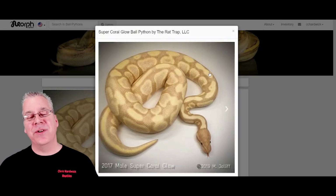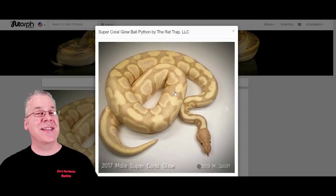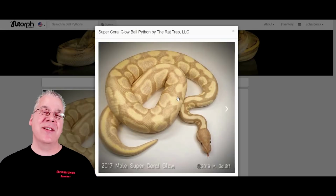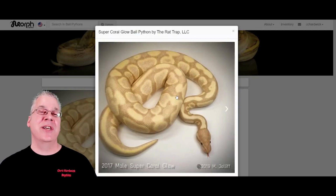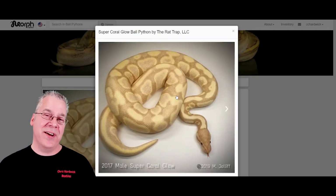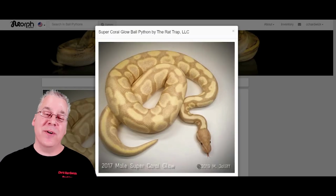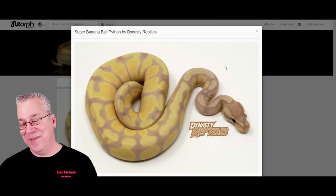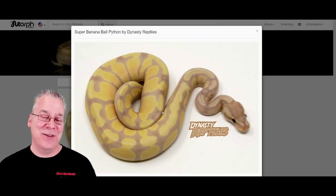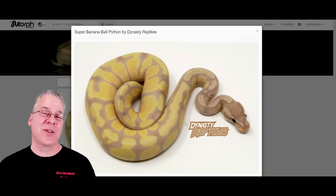So another thing I wanted to show you is the supers on a lot of these morphs. So this is the super Coral Glow, and a lot of times the super can tell you if it's actually the same gene or not. There's a lot of genes out there that are really close, but if you actually produce the supers on both of the genes, you can tell there's a significant difference between the 2 different genes. So this is the super Coral Glow, and you compare that to the super banana, pretty much the same thing. It's interesting, in this case the super almost looks like the single copy gene, just the one copy of the gene.